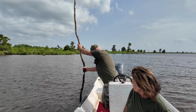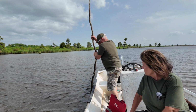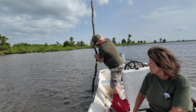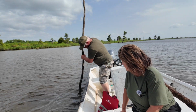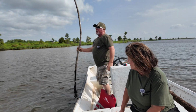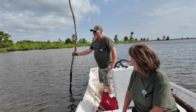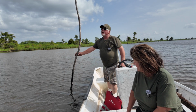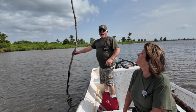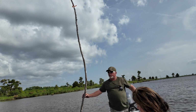All right, guys, I'm putting down a trot line pole next to the bank here. Gotta go down with it. That takes a strong man. Used to be, but anyway, we'll take the entire line to this. Got it flagged. We'll head out into the lake, cross current.